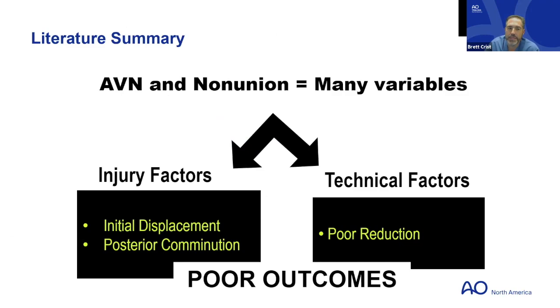But the things that have been shown in multiple papers is that injury factors that you can't control, like initial displacement and posterior comminution, lead to poor outcomes. But technical factors like poor reduction, those are the things that have repeatedly shown poor outcomes.